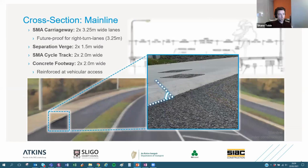One feature of note, I suppose, is just this vertical separation between the cycleway and the concrete footway. So that's a 50 mil high curb. And in this case, we implemented a curb with a 45-degree splay, which is a bit more forgiving to any errant cycles than a square edge curb. And it also proved particularly beneficial in terms of being able to be continuous across access points, and it's something that SIAC slip form construction were able to, I suppose, use to their advantage in terms of their slip forming operations, which Brían will discuss in a little bit.